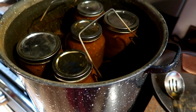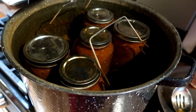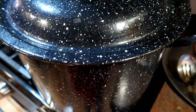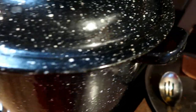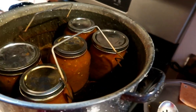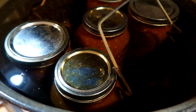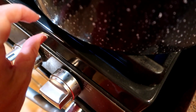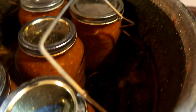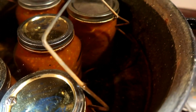I have the salsa in quart jars, which honestly, I don't think it's recommended to do in quart jars, but I like to, just because when we open a jar of salsa, we eat a lot of it. This is a hot water bath canner, and the difference, you guys might remember, the pressure canner, you just put a couple quarts of water in the bottom, and then you seal the lid super tight, and then what happens is it builds up steam pressure, and that's what actually is pressure canning.